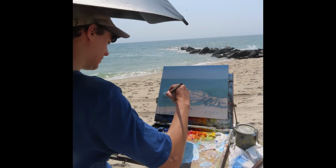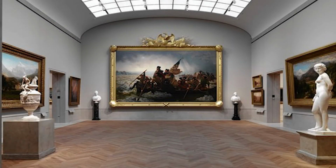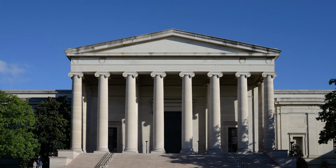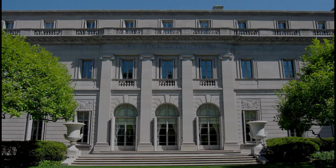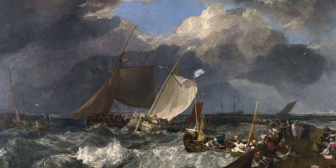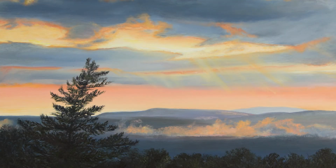I'm inspired by nature and the Hudson River School painters. There's some great English landscape painters who are influential to me. The American Wing at the Met is beautiful. There's all kinds of places you can go see the paintings, and I've been to the National Gallery in Washington, D.C. The Frick has beautiful paintings. They don't have the Hudson River School. The Frick is all more European. So there you can see beautiful Turner paintings. If you go to my website, I usually have a list of where my artwork is.